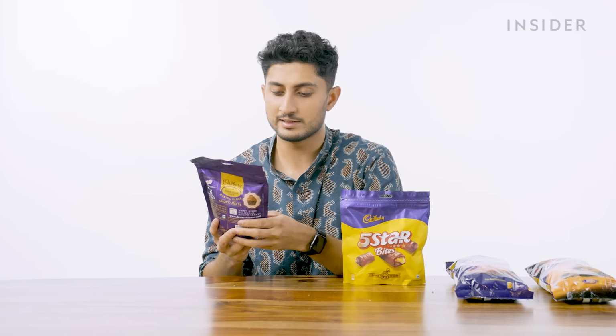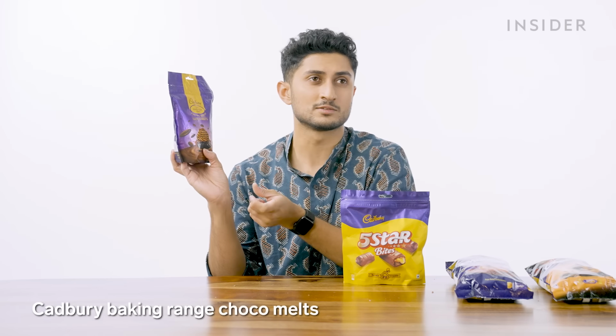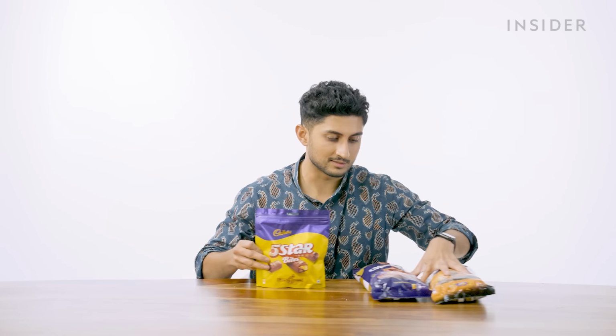This is Cadbury's range of Choco Melts and it's a small dish of chocolate that's used for baking. And finally, the last three packets are toffees that Cadbury sells in bulk. This one is 5-star bites. It's similar to the Dairy Milk Minis. For all my Indian fans of 5-star out there, comment and let me know whether you're more of a Ramesh guy or a Suresh guy.